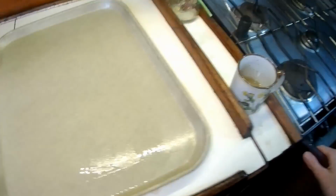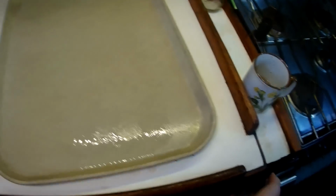Also, like peeling carrots, they always stick to the countertop, so this gives me a portable countertop that I just take over to the sink and wash. It also makes a great serving tray. You can take things down, take things up, and serve stuff, so that's a great little hack. Get yourself one of those.